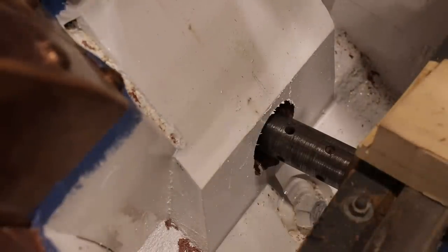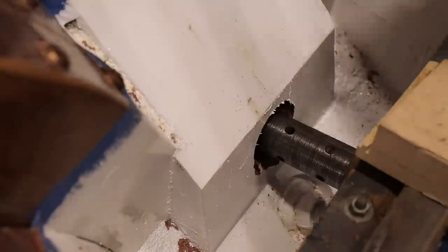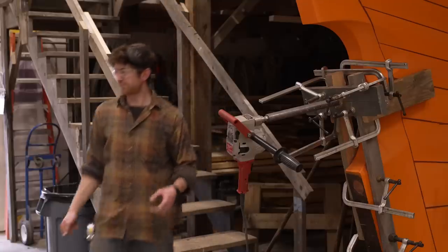Jagged, but yeah, it's there. It looked like a hole? It looks like a hole, man. Fantastic.